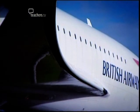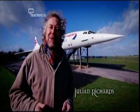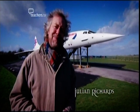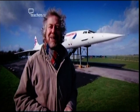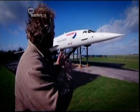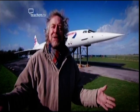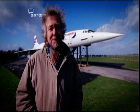This project was one of the most challenging ever in civil aviation. And it produced a truly iconic plane, and one that is still capable of creating emotion in people. I remember when I was a student in Reading, right underneath its flight path, hearing the sound of those engines ripping across the sky, seeing this wonderful needle-like shape heading off to exotic locations. But unfortunately, never with me on board.